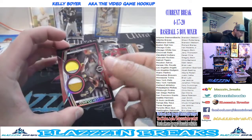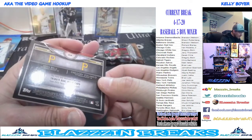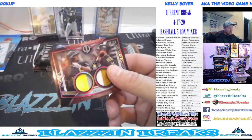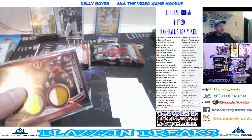And this one's going to be a Josh Bell, Gregory Polanco, game used memorabilia, 4 out of 10, going out to the Pittsburgh Pirates. Chris Morris. There you go, Chris. That is a stadium I've been to a couple times. Game used stuff there. That's a really cool card.